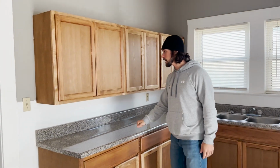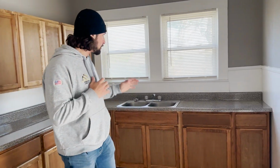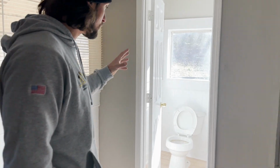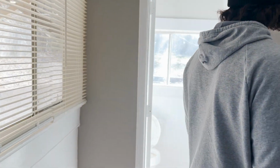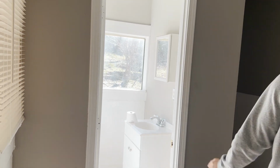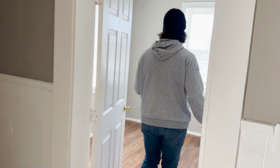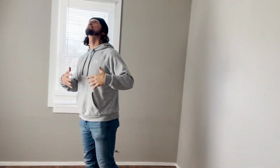Nice new countertops, all new cabinets. You can still smell them. You can smell the new wood. I really like this. I really like it. We have a brand new bathroom back here, a newer toilet, a new vanity. Older windows, but still all good there. I'm happy with that. And then we have bedroom number 4. Off the back of the house, newer light fixtures, paint, new doors, closet. Everything looks good.